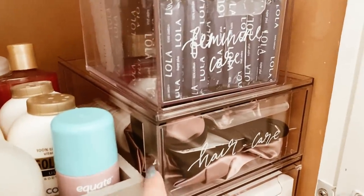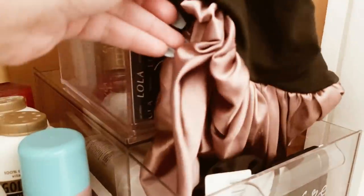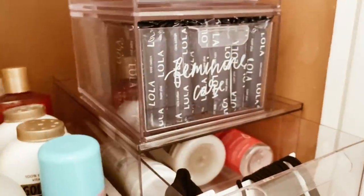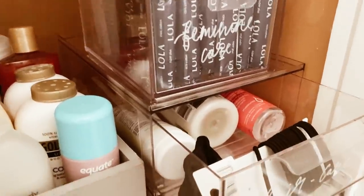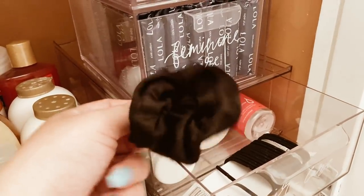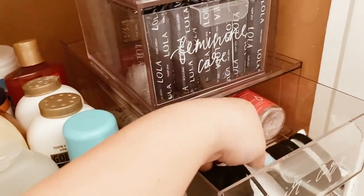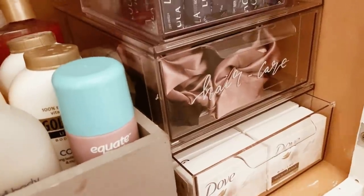And then here I have my hair care. So I have my satin bonnet in here, which I picked up from Amazon recently, and I love it. It's so big and it just holds all my fro, so I'm obsessed with it. I have an extra conditioner, my curl refresher back there, my leave-in conditioner, my silk scrunchies, which I don't know where the rest of them are. I'm wearing one and here's one, but I know I have like five more somewhere, so I need to find them and put them in here. And then regular scrunchies.